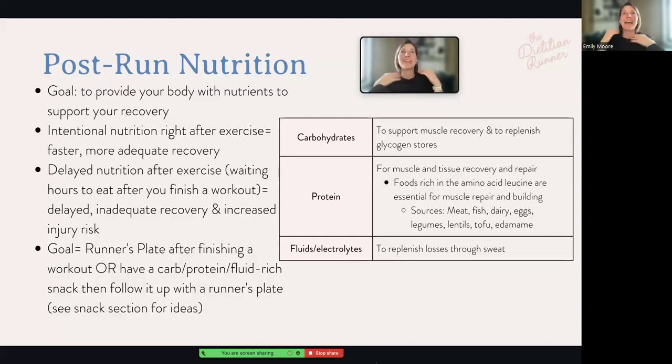When we're intentional with our nutrition and eating after exercise, we're going to have a more adequate recovery. When we delay our nutrition after exercise, when we wait till we feel hungry, when we go hours and hours after exercise without eating, you're not going to recover that very well, and you're going to be at increased injury risk.